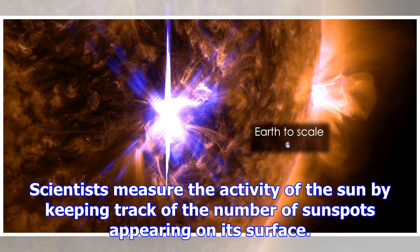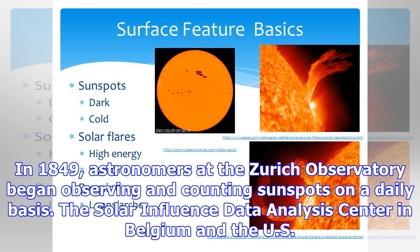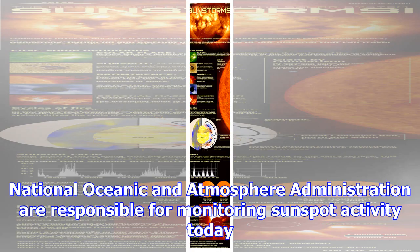Scientists measure the activity of the Sun by keeping track of the number of sunspots appearing on its surface. Since the invention of the telescope, sunspot counts have been relatively constant. In 1849, astronomers at the Zurich Observatory began observing and counting sunspots on a daily basis. The Solar Influence Data Analysis Center in Belgium and the U.S. National Oceanic and Atmospheric Administration are responsible for monitoring sunspot activity today.